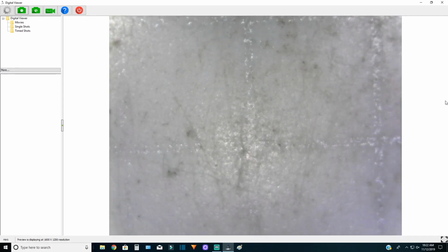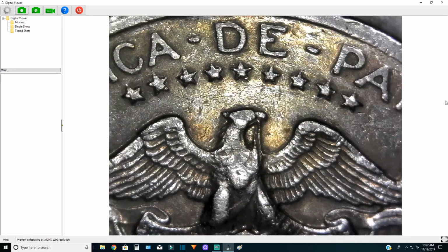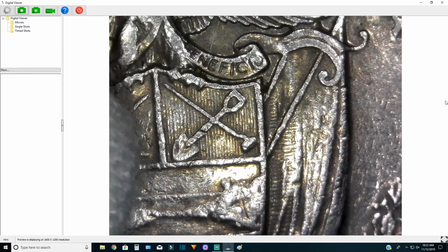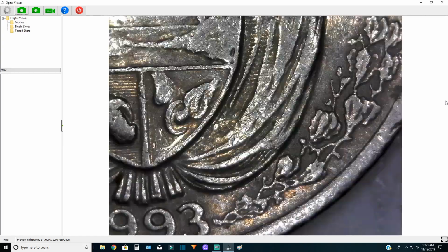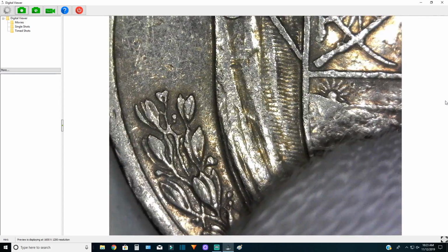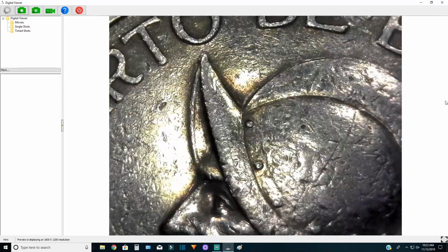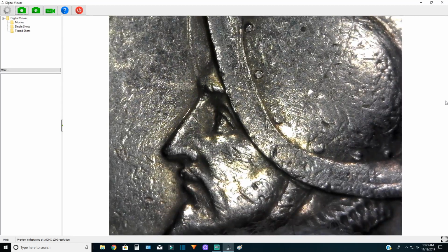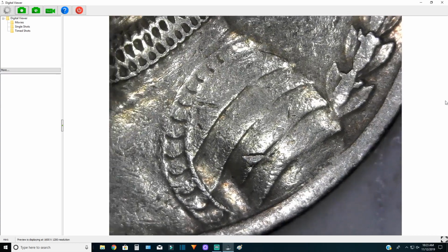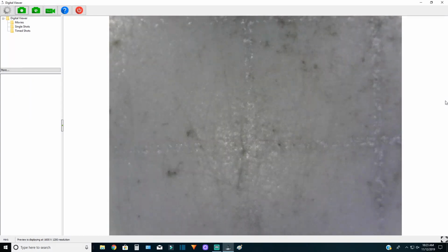And then as far as quarters, we got a Balboa. Republica de Panama. Really awesome looking eagle. And the shield. I really like how artistic their coins are. 1993. And the obverse has Mr. Balboa on it. Not too bad. It's always fun to find those.